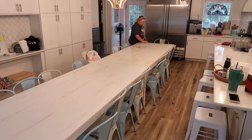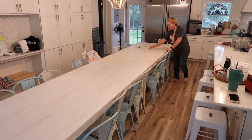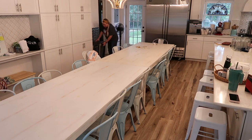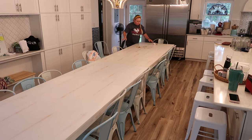So I'm scrubbing down this table. We're doing it, and then I will clean it. So it's kind of like sweeping a floor. So now I am doing the big vinegar wipe down on the table. My braid is coming undone. We don't care because we have worked hard for this and we are victorious.